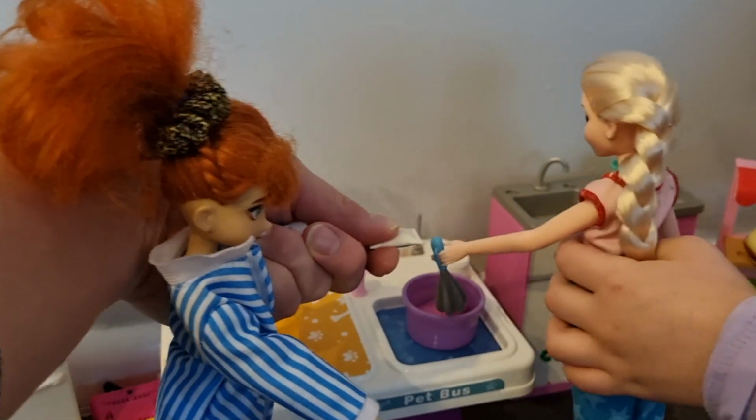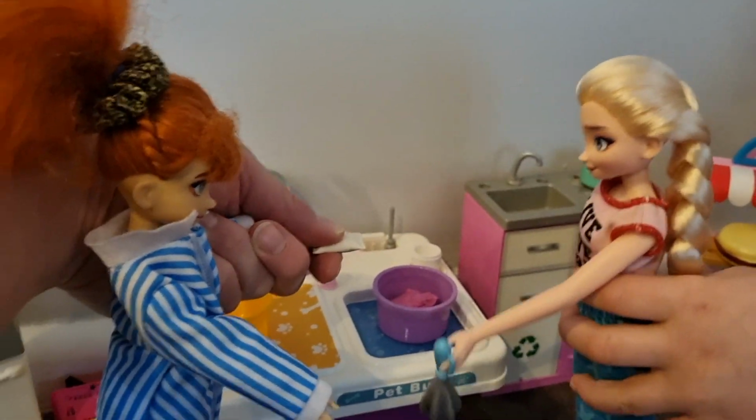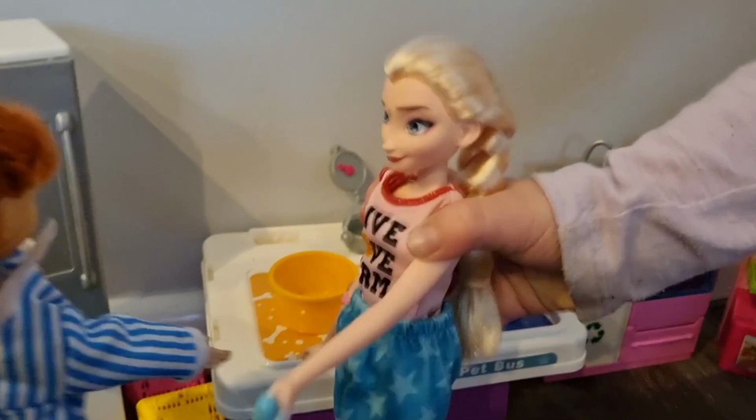Here, Elsa, here's the flour. What is that? That's sugar. Oh, that's not the flour? No. Look. Oh, sorry, I don't cook very often. Here's the flour. Oh, okay, I'm sorry. I'll put the sugar back. I'll put it in.